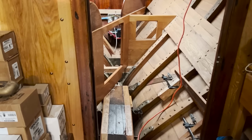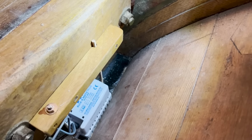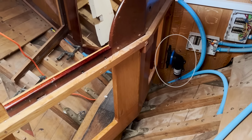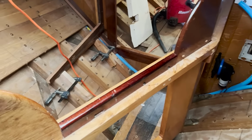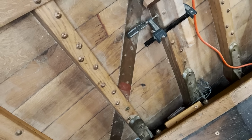So I've been working on installing bilge pumps and float switches. And we're looking at the forwardmost bilge pump setup. Here's the pump mounted on the bulkhead. You can see the wires from the switch. They're going to be run back and connected to the pump, just down over there.